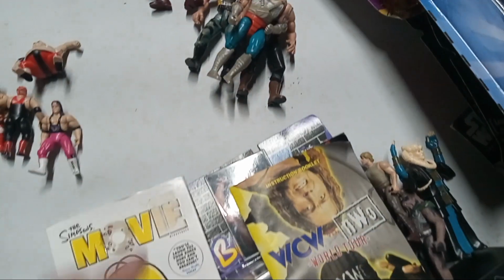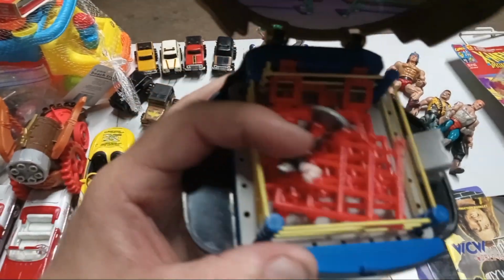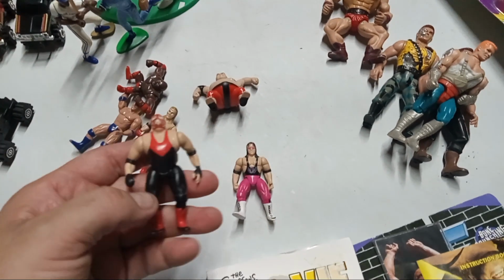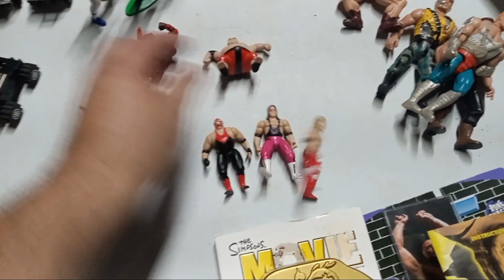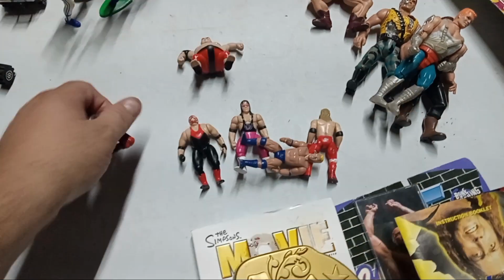It's a little play set. I can't get it open. Give me a second. There it is. So it's a little steel cage match thing with a ring. It's only got Sting in it. I'm sure there's another character I should go with this, but I don't have it. It's just kind of cool. These little wrestlers, I have Bret Hart. That's Andre's favorite. Then there's Vader, Shawn Michaels, Sid Vicious. I liked him. This is Ahmed Johnson. Different series in Yokozuna.